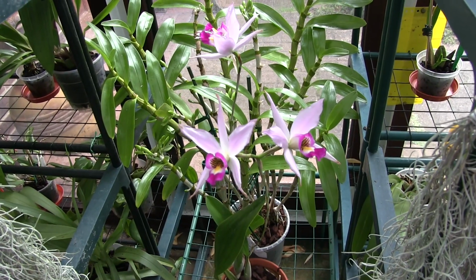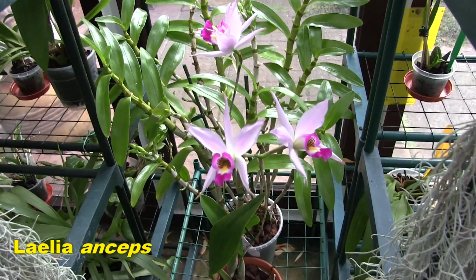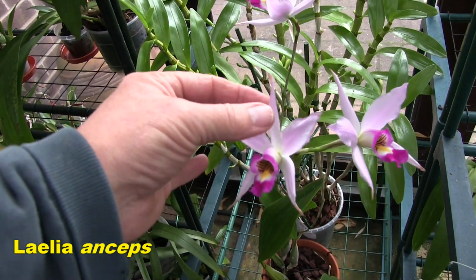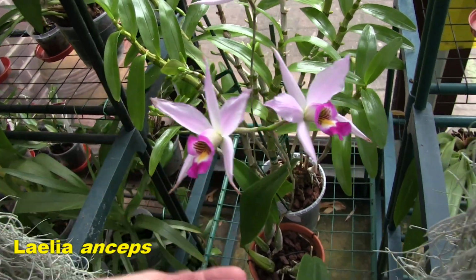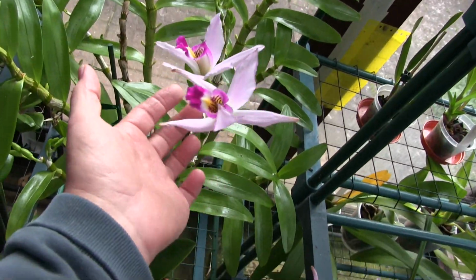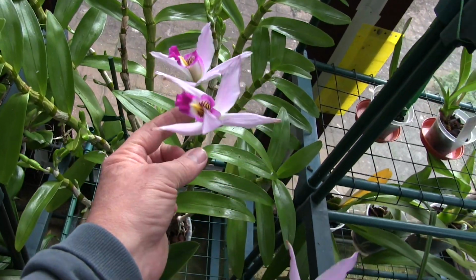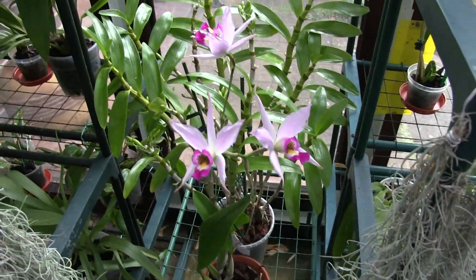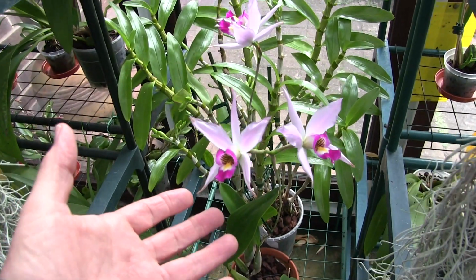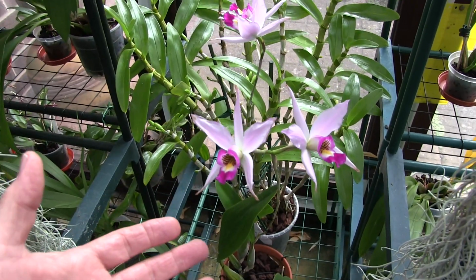Now unfortunately it looks like Laelia Anse is not going to be around too much longer. I mean, this bloom's definitely got signs of ageing now, got brown tips, and this one as well. I think that's about the only one that's still retaining its colour. But these are not long-lived blooms anyway. I've probably got a little bit more life out of them because they bloomed in the winter. But quite honestly, most of them do.